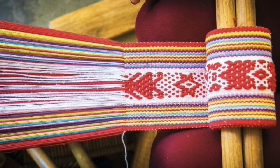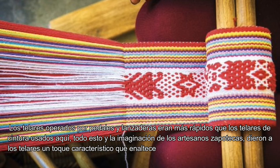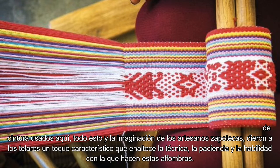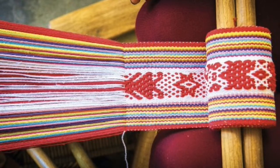The colonial looms operated by pedals and shuttle were faster than the waist looms known here. And the creative imagination of the Zapotec artisans gave the looms a characteristic touch that highlights the technique, the patience, and the skill with which they manufacture the rugs.